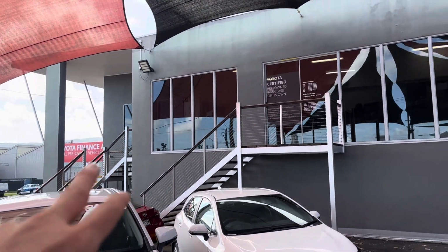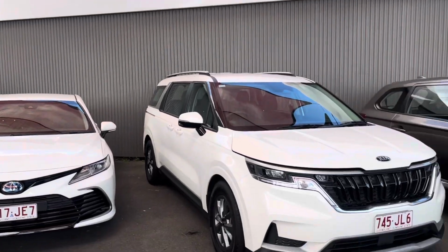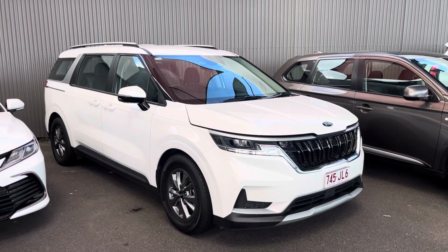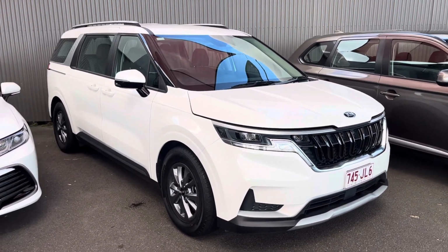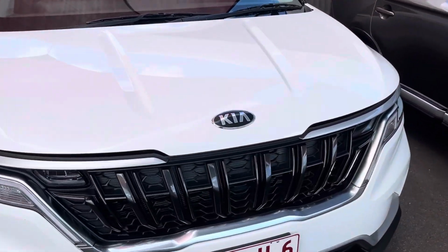Obviously, as you can see advertised, we do have Toyota finance available. We do have the lovely Natasha. She's been doing our finance for a little while now, so she's extremely helpful. If you do want a quote on that side, just let me know and I'll get her to give you a call and discuss. But without going too much further into us, I'll jump straight into the virtual tour of this lovely Carnival.